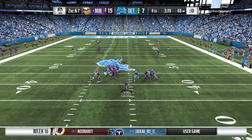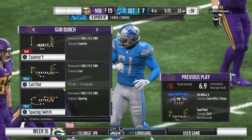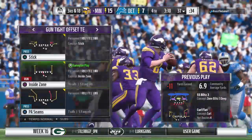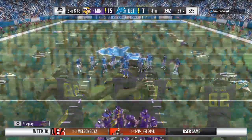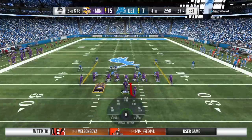2nd down, Cousins. And the Lions pressure too strong. Down he goes. Kerry Hyder, he's the one to get him, and that's sack number 7 for him on the year. Cousins with work to do after the sack as he brings his guys up on a 3rd and long.